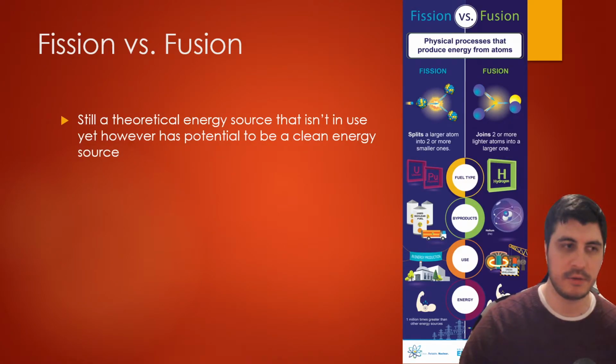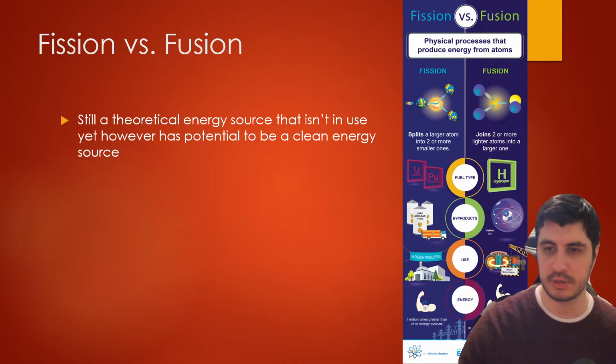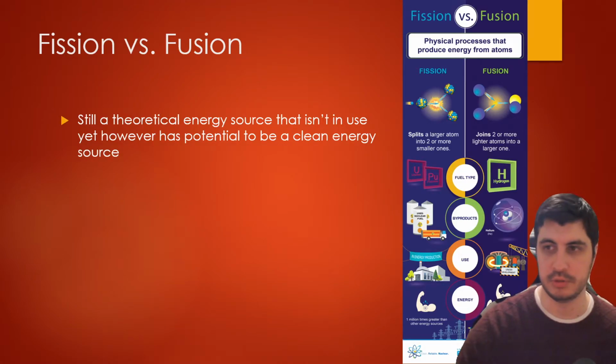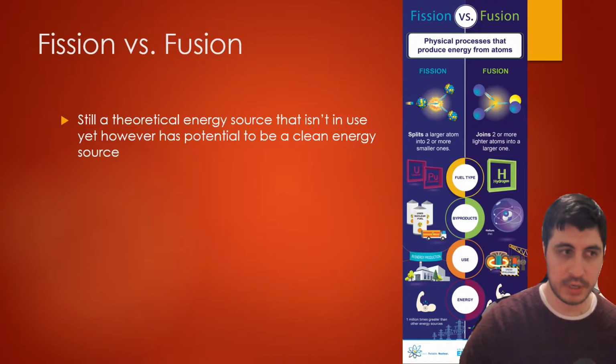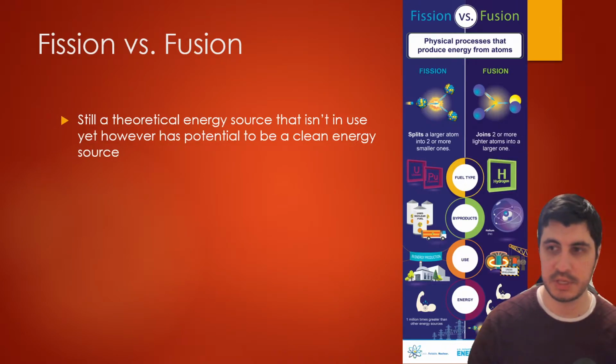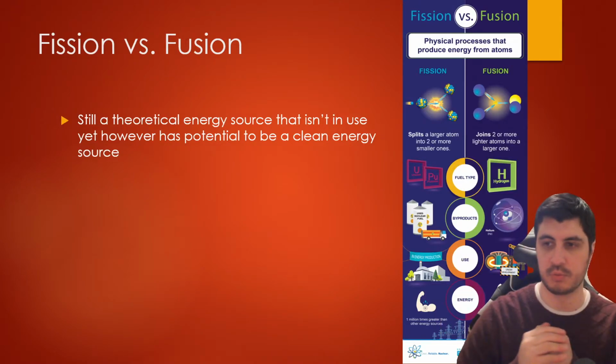There is future tech kind of theoretically being produced called fusion, and this is just explaining quickly what the difference is between fission and fusion. It's still a theoretical energy source, so it's not something that can be used yet, but it has the potential to be a clean energy source that we could use. Whereas fission is splitting a larger atom into 2 or more smaller ones, fusion is the act of joining 2 or more lighter atoms into a larger one.